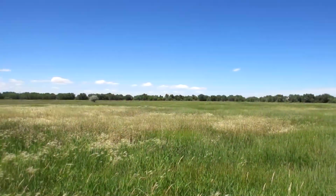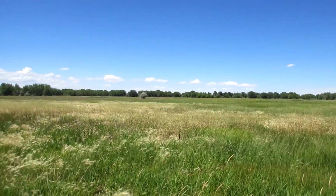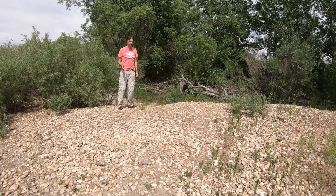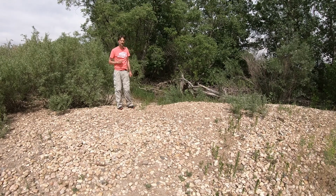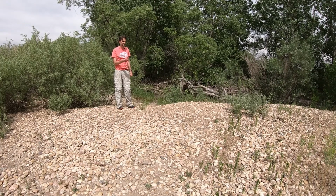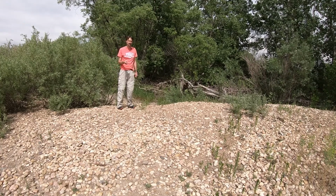In another video, we're going to talk about floodplains. And floodplains are made up of deposits from rivers, such as we see here. So we'll talk about why the floodplains are a great place to mine out these river deposits, but it's the same material that we see here.